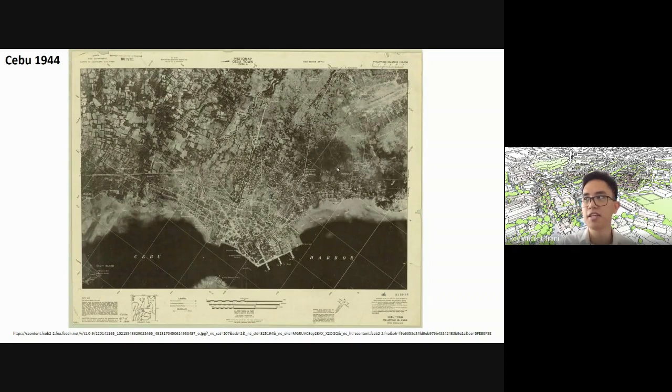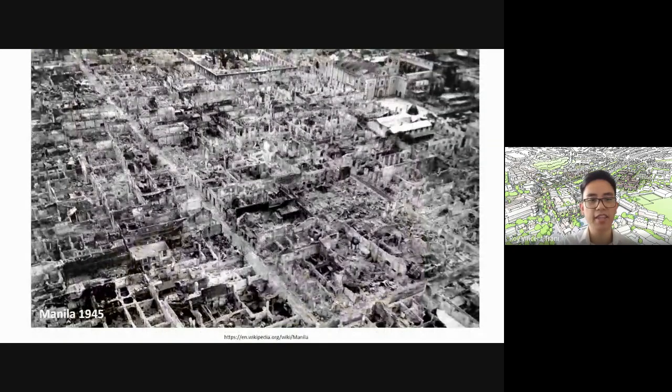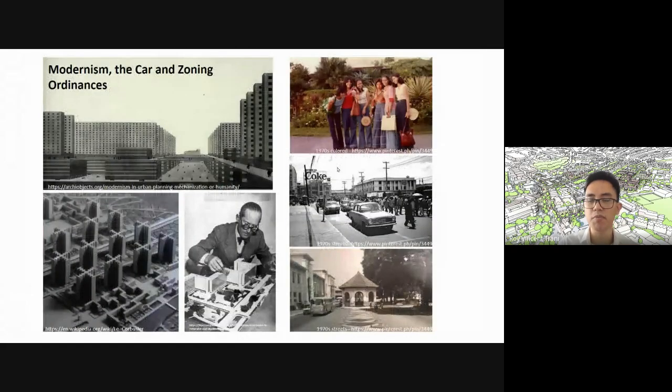And it's crazy to think that just in a couple of decades, that's the difference. And this one is Manila in 1945. So I mentioned earlier about the impacts of World War II in the Philippines. Manila was heavily damaged during the war, so this caused a lot of rebuilding. And as I mentioned before, this was the prime time for architects and new urban planners to stretch out or practice their creativity.